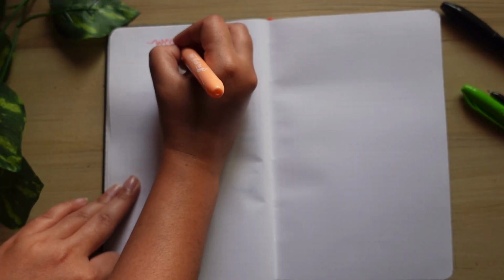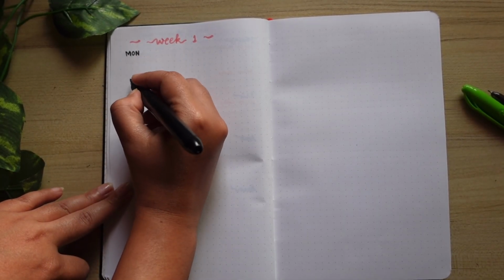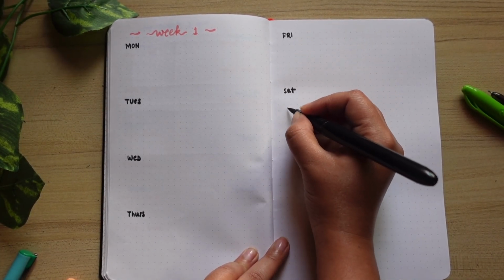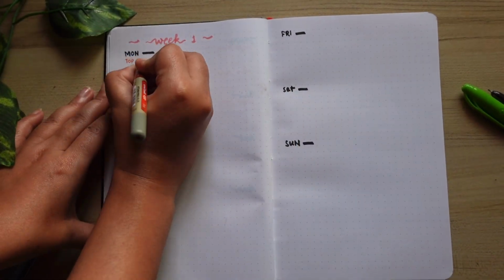So now coming to the next page, I want to give a very simple layout for my weekly pages. So I start ahead with writing down all the days from Monday through Sunday. Now, yeah, my week starts on Monday because Sunday is obviously a weekend. That's why it comes at the end of the week.